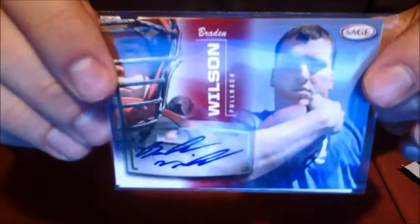Next is Braden Wilson. Not numbered. And the third autograph is TJ McDonald. I think I've had a TJ McDonald already. I don't think I've had a Braden Wilson. Maybe I have, I might have actually. Braden Wilson, TJ McDonald. Let's go look those up quick.